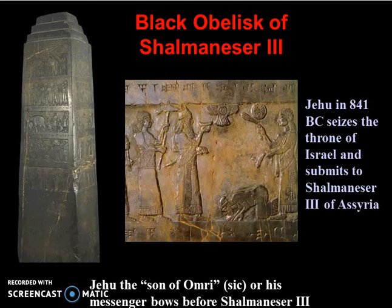We have the black obelisk that refers to Jehu, who in 841 BC seized the throne of Israel, but was forced to submit to Shalmaneser. This is either Jehu or his emissary paying tribute to the king. That's what the black obelisk looks like. It's in the British Museum today. It also mentions that Shalmaneser III had a battle with Ahab, king of Israel, at Qarqar.